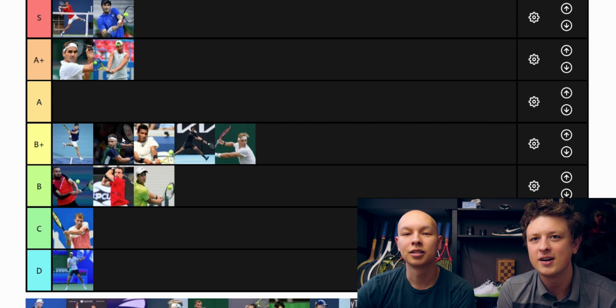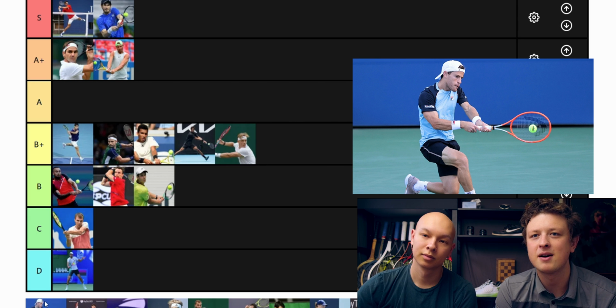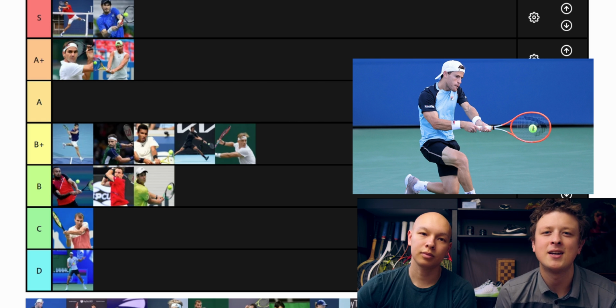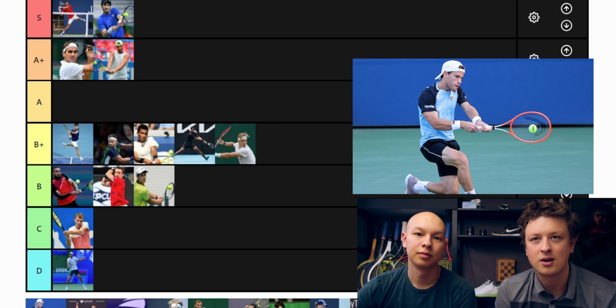Absolutely. And moving on, we have Diego Schwartzman. And I think this is another classic case of that B tier. He is above average. He will make you work for your shots when you're playing backhand to backhand points. He can hit it deep. He can hit it hard. He can hit it with direction. He can use a drop shot on his backhand. And I think this is a really nice shot. I think this is a B tier kind of shot.